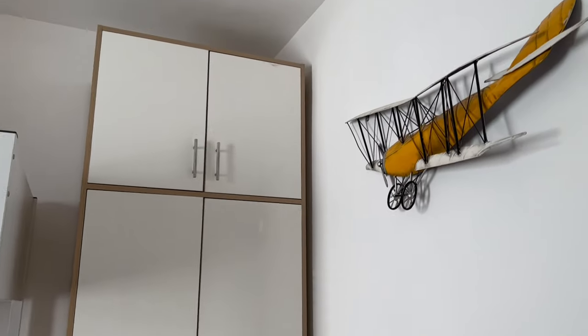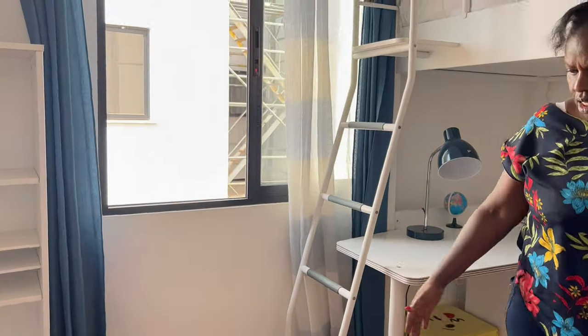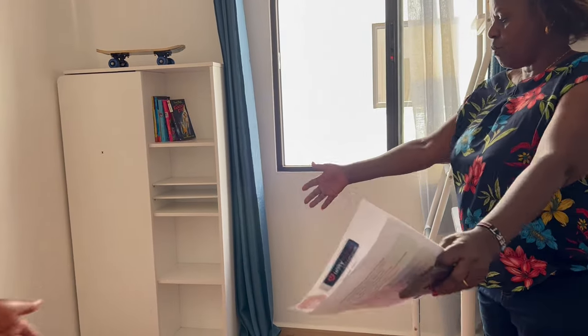I can't really know, but it can take a big bed. This is just because we are minimizing it. It can take a normal ordinary bed, a normal 5x6 or 4x6 bed. Well, this is 3x6. So a 5x6 will come up to there. And if it's just children sleeping, you can even have two beds. Yeah, exactly. If you do another bed, it will still fit. If you do the bed this way, still enough space.